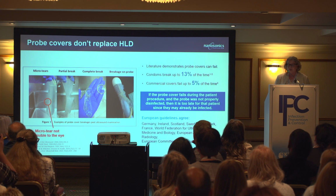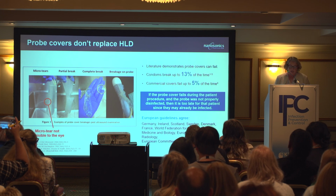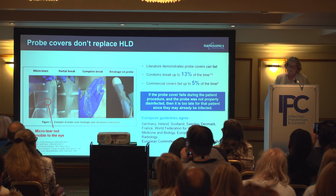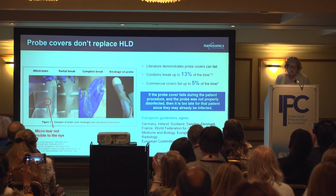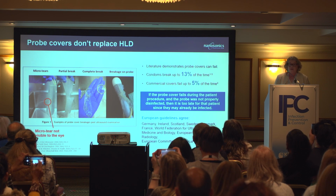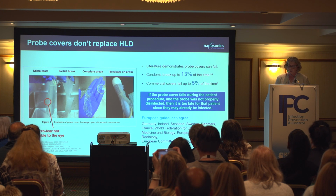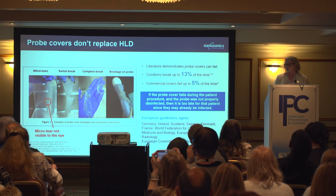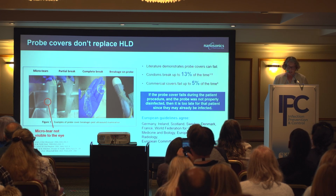Probe covers don't replace the need for high-level disinfection. Just covering the probe, as we saw, we can have damage to the cover. So we know that they can fail. So different types of covers are used, and we have different rates of failure in those. So if you're using a cover and it tears during that treatment of the patient, and you've not properly disinfected your probe, it's too late. Your patient has been exposed, and there's nothing you can do at that point, as you've already exposed the patient to essentially a biological risk.